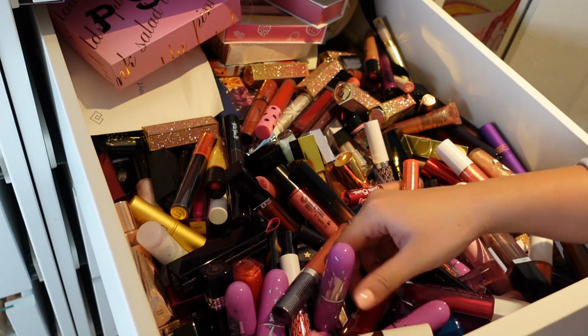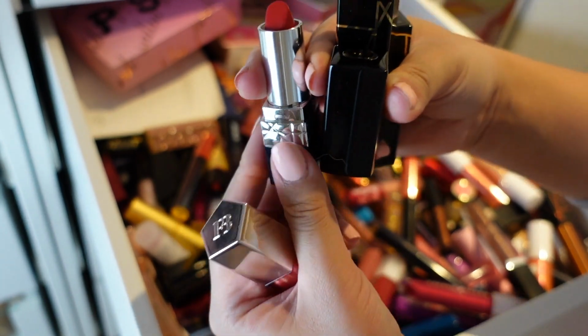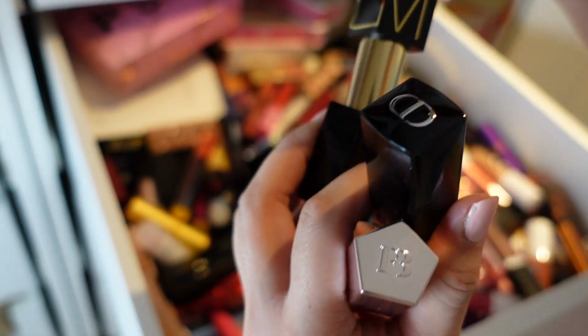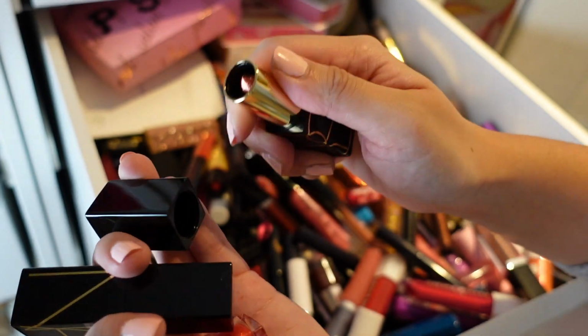Oh my god, these Lime Crime lipsticks are so old. Gonna donate these lipsticks. This is from Dior, a really nice, beautiful red. And then I'm gonna donate this NARS lipstick as well. They did the glittery lipstick, which I thought was interesting because, you know, it's Instagrammable. And I think they did another one as well. Oh my god, that's so stunning, but I just wouldn't wear them.